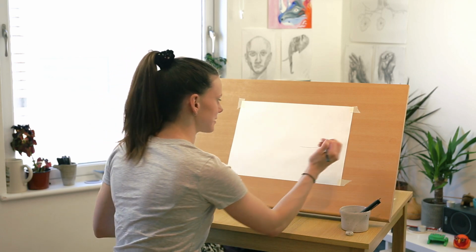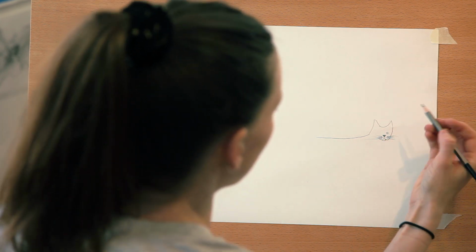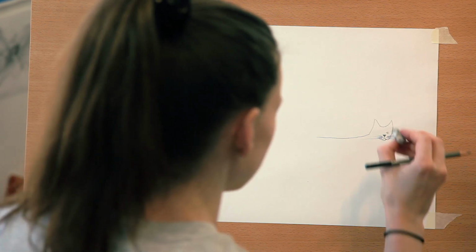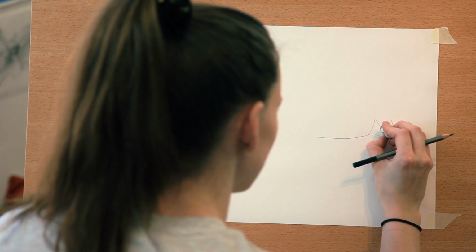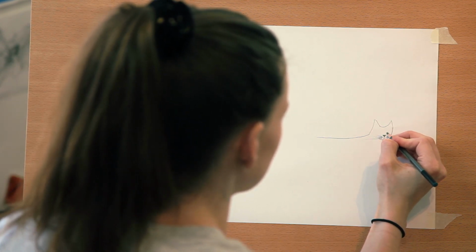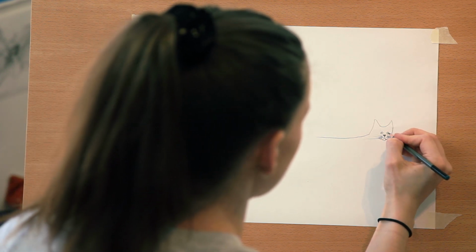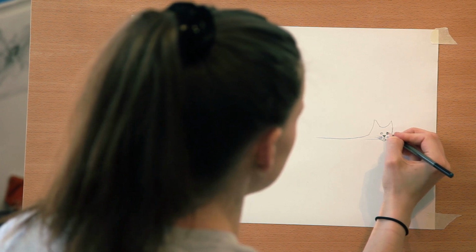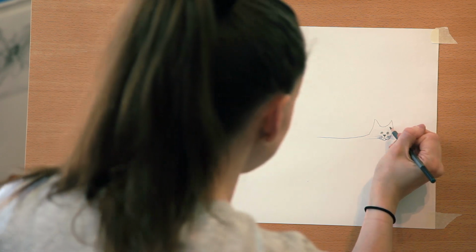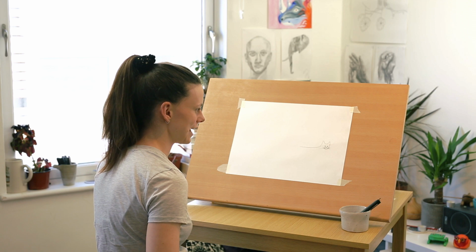Now we're going to do the eyes. So the eyes are going to be about halfway down the face, so along this point, and I didn't really like where I put that eye. It's a little bit too high. So one eye and two eyes. So find that halfway point, halfway down the face for the eyes, and we're just going to have two eyes like that.